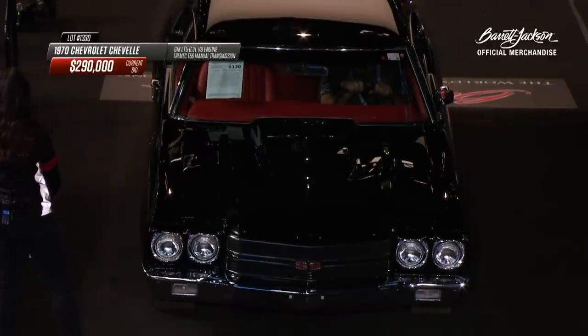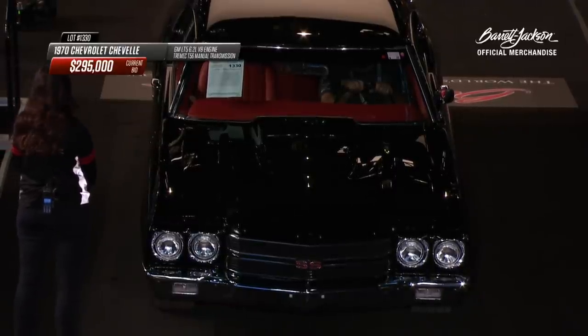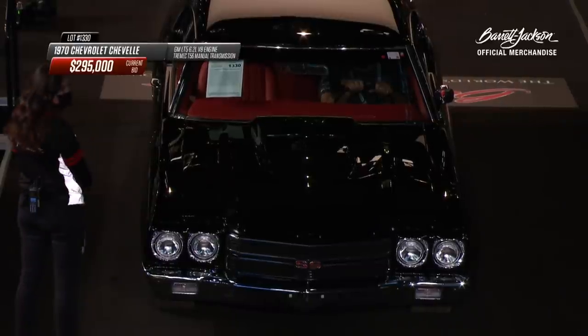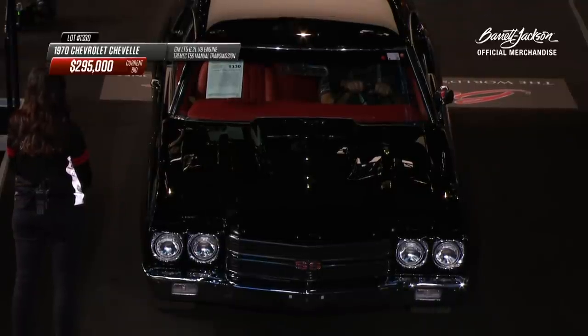290 is bid. 295, 300,000. I get 300 is bid.